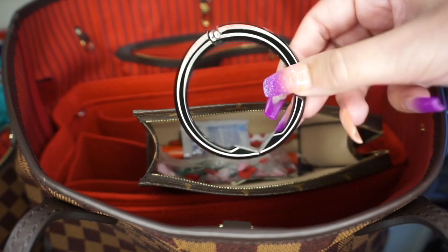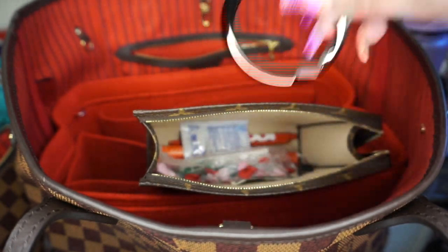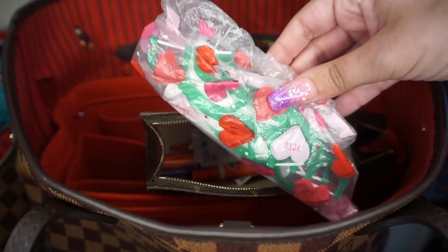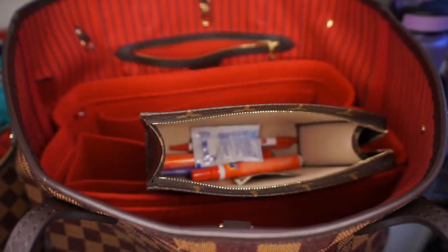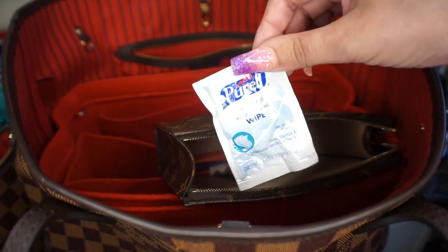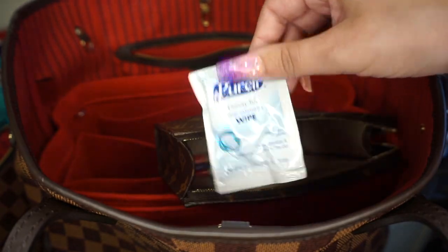I have this little purse ring that I got off Amazon. I never use this. I have it just in case. I have this little thing to clean your AirPods. Some toothpicks, which kind of look gross. I'm going to have to change this out, but I have them. I have a Tide to Go pen. I have this hand sanitizer wipe, which I'm actually going to throw away. It doesn't feel like there's any sanitizer on here anymore.